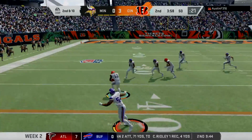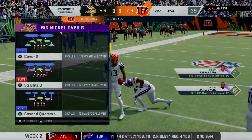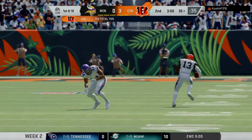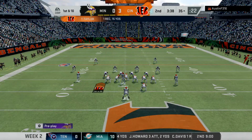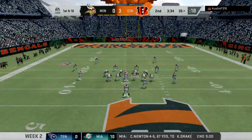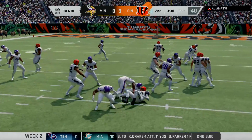That's complete to Taywan Taylor. And he's got this down to the 35. And this is going to turn into another first down as the tackle is made at the Vikings 35. I think that's a big pickup for a first down because when you run a drag route against zone, you're sometimes asking for trouble because you might run into a defender. Yeah, well, there they ran into a first down, executed it to perfection.